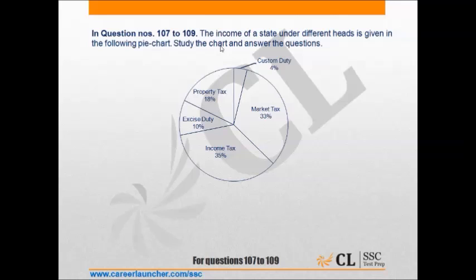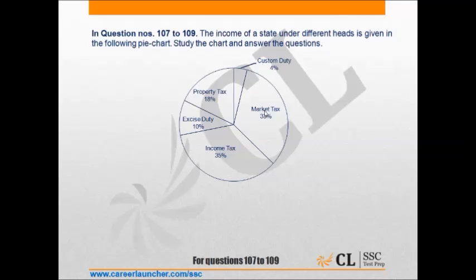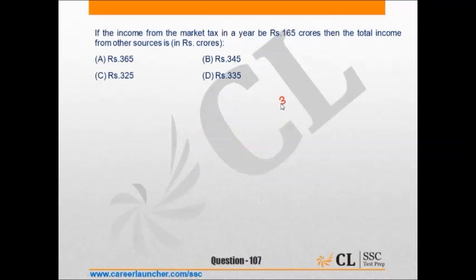The next question is, the income of a state under different heads is given in the following pie chart. Study the chart and answer the questions. The first question is, if the income from the market tax in a year be rupees 165 crores, then the total income from other sources is. The contribution from the market tax is 33%. So I can say, if 33% is equal to 165 crores, then 1% is equal to 5 crores. So the remaining income would be 100 minus 33, that is equal to 67%. So the income is 67 into 5, that gives us the answer as 335 crores. So the answer to this question is option D.